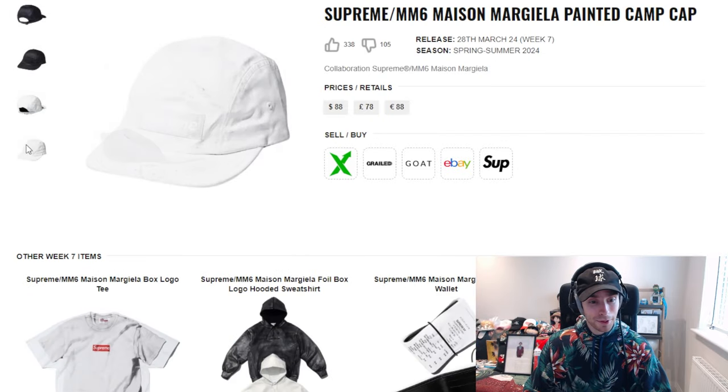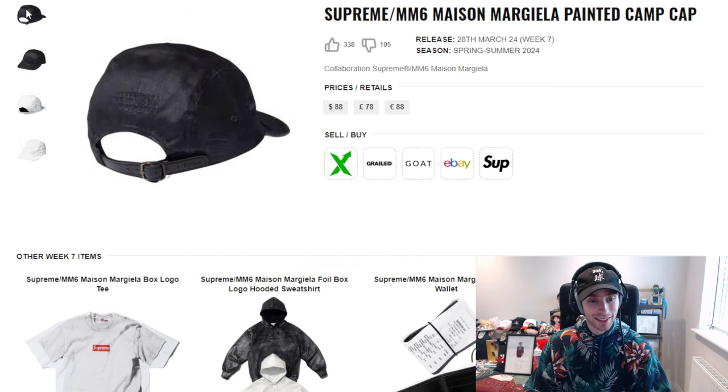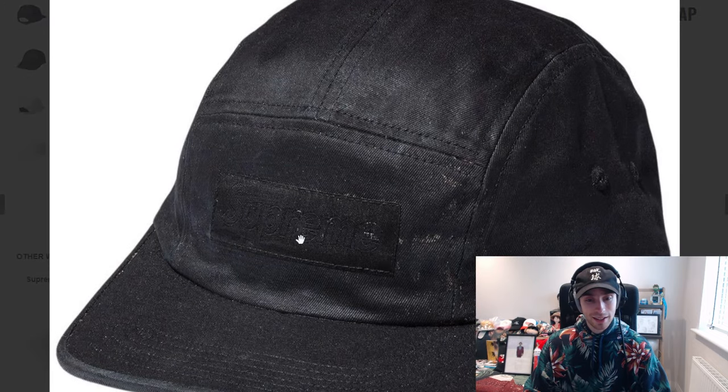We've got the painted camp cap. I was kind of looking forward to it, but then when I saw that it was painted, I was kind of like, I don't know, not put off by it, but it didn't really do the same thing for me. It didn't really have the same effect, I'm not gonna lie.